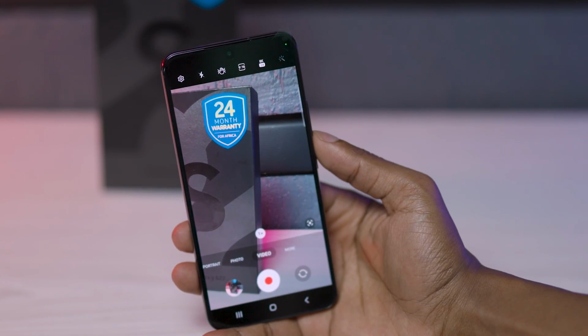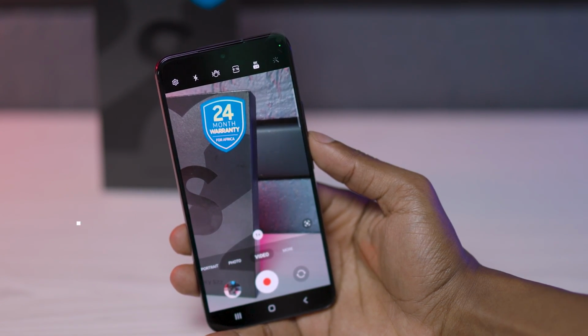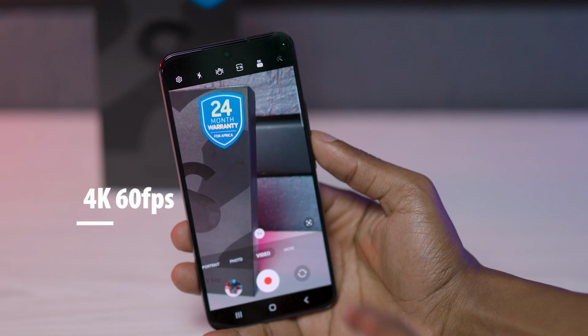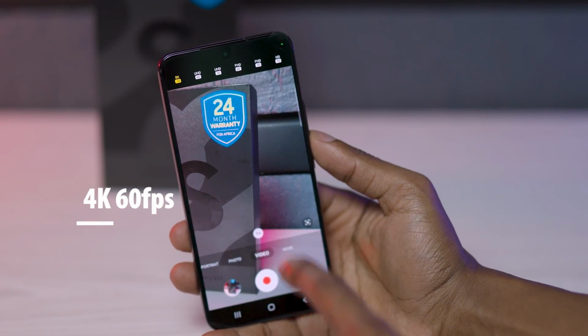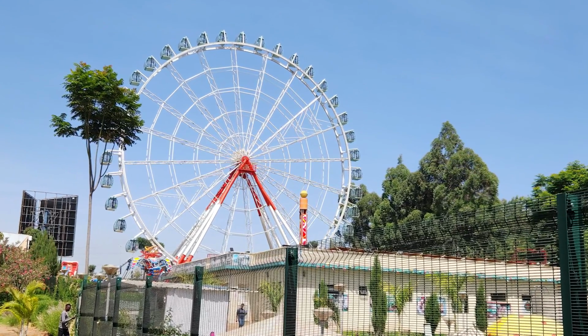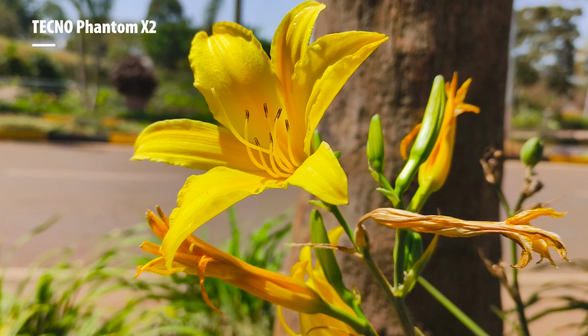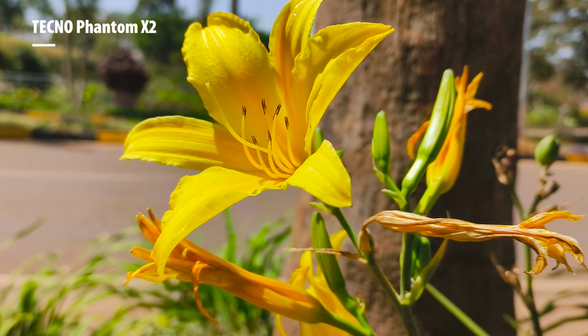Video recording is capped at 8K 24 frames per second with the option of 4K 60 frames per second for the main and 4K 60 frames per second for the selfie camera. We took a ton of shots with both phones and you'll be pleased with either. Samsung opts for more saturated and vibrant shots while Tecno keeps it neutral, including skin tones.